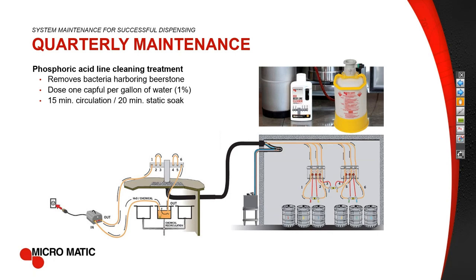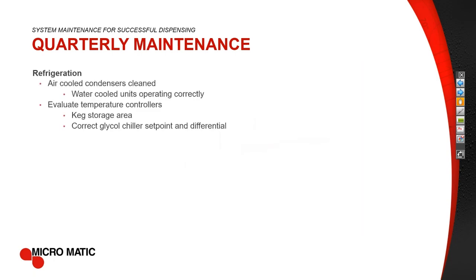So again, we want to make sure that we have the right amount of chemical and the right amount of time. Once that's done, we're going to rinse until pH neutral and now introduce our beer back in there. So the acid, sometimes people are scared of that, but it's only quarterly, four times a year, and we have everything hooked up generally with this stuff. So we need to make sure that we do that. Please do not mix the caustic and the acid chemicals, though. That's not a good idea.